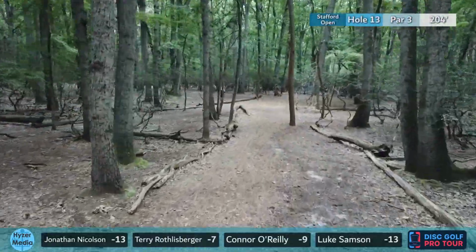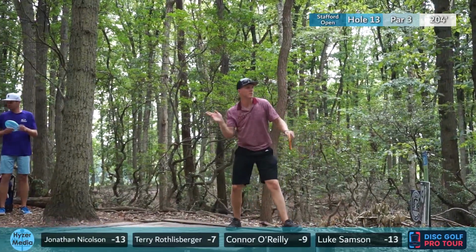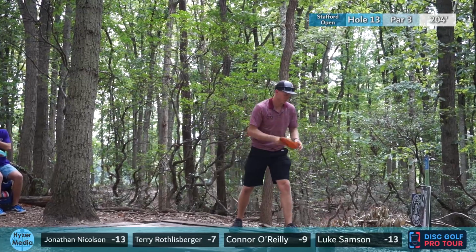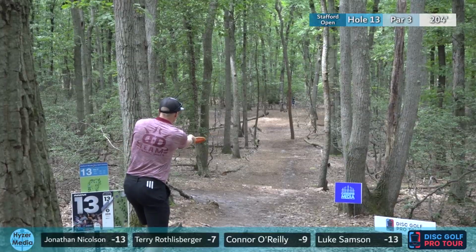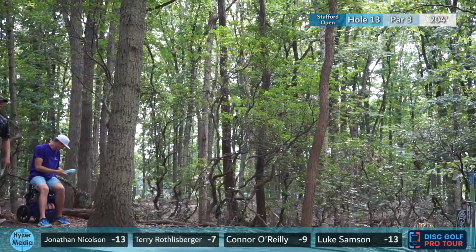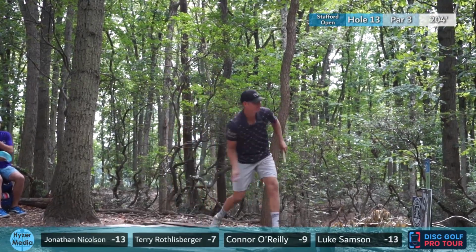So 4 birdies on the card, and we move on to hole 13, par 3, 204 feet. Back down the hill we just threw up, and need to hit a gap and fade a little bit to the right and land on the green for your birdie. Jonathan going harp here. You know, even if you finish straight, you're still pretty much right there. Making contact with the tree and just leaving him dead short on the fairway there to the left.